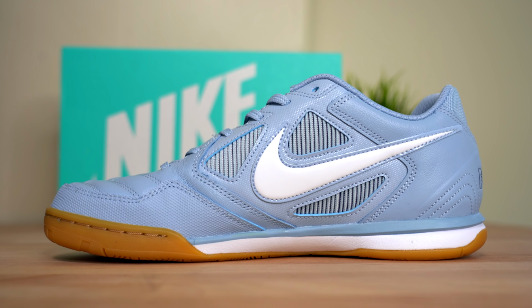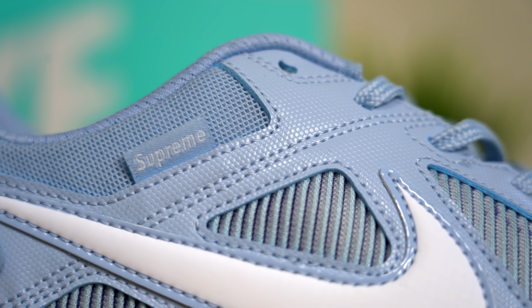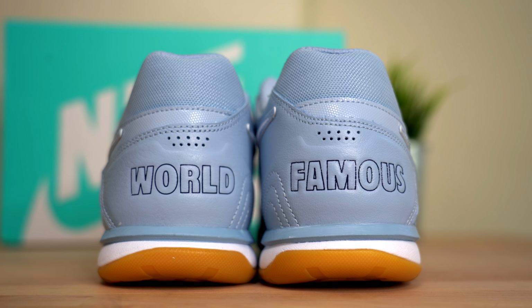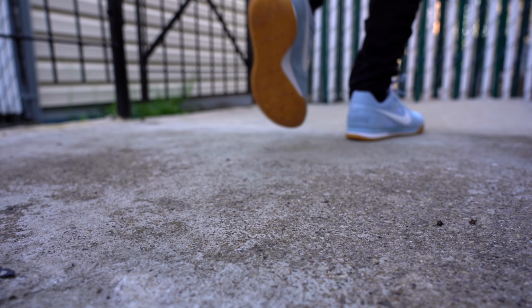Smack dab in the middle of the sneaker, you've got this matte white Nike swoosh, and just above that, you've got another very subtle Supreme detail with this blue Supreme tag. Continuing around to the heel of the sneaker, you've got this asymmetrical leather paneling, and of course, as you can tell, you've got the world famous branding on the heel of the sneaker. This time around, the branding is an embossed detail with this very thin black line outlining the letters. I honestly would have preferred if the lettering was just in bold white. I think that would have looked a little bit cleaner, but I'm not mad at the black outline.